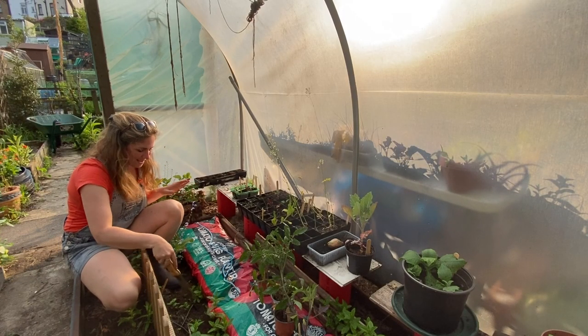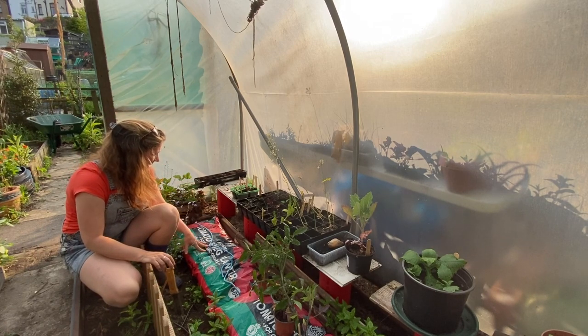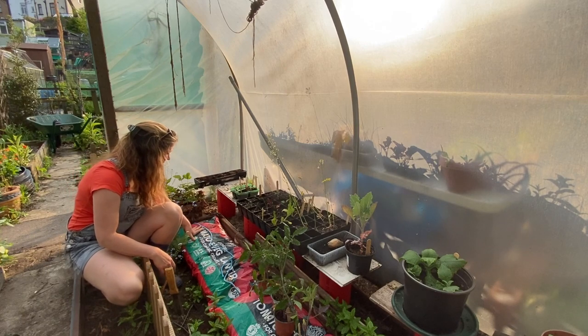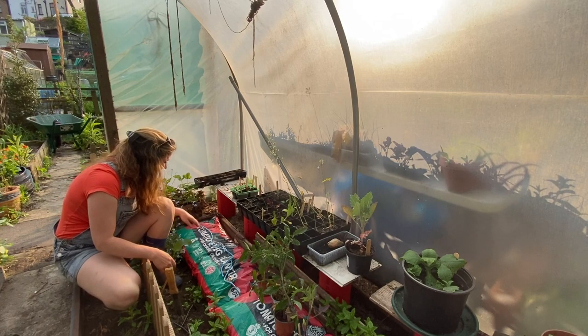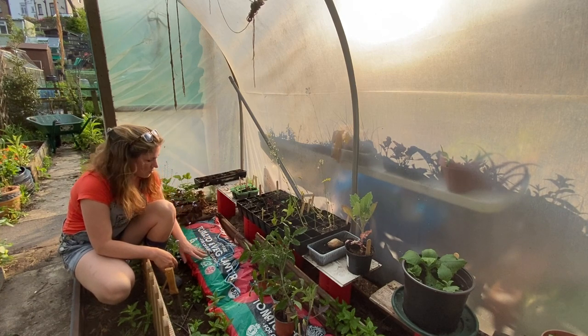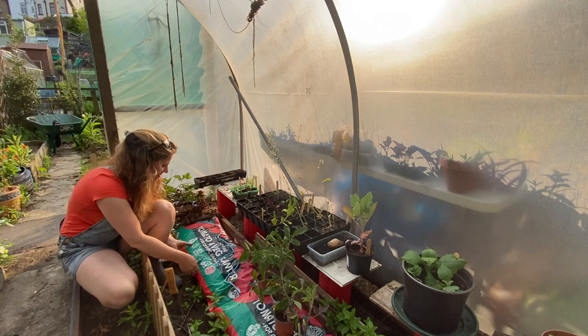So, I'm going to plant my tomatoes into these peat-free tomato and veg planters. They're from Rocket Grow and they sent me them to try, so I'm giving them a whirl. And it's got the markings to show that I can cut four holes into here to fit four tomatoes. So, that's what I'm going to do.